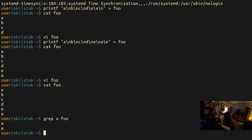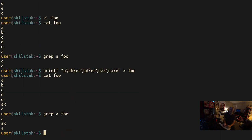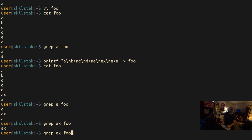Can we make this interesting though? Let's go back to our up arrows. Let's have A, and then at the bottom let's have AX. How about that? And then let's also have just another A in there. Now it's really hard. We got X, we got A and A. If I grep A out of that, I'm going to get all of it, and that's not what I want. I can get the X one just fine, but how do I get just the A's?